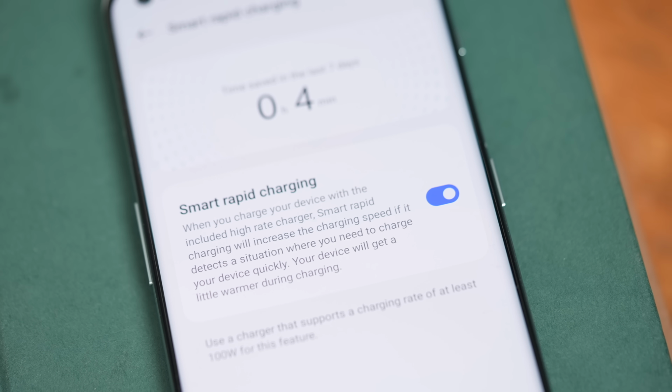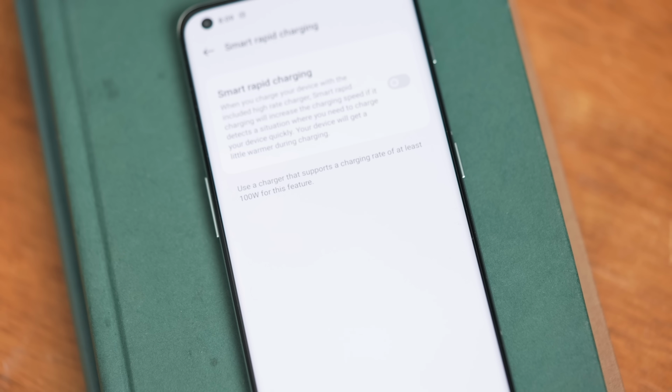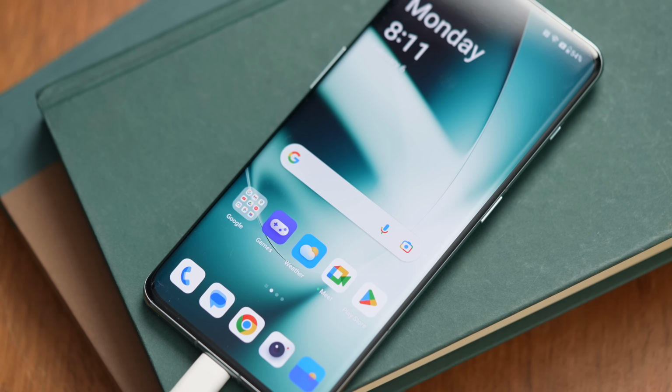Normally, for battery health, manufacturers slow down charging once a phone gets to 80%, but the OnePlus 11 is consistent and speedy throughout. Now, if you don't want things to be so fast, you can turn off Smart Rapid Charging, and by default, the phone will slow down when charging overnight. It will understand your sleeping and wake-up patterns and only begin to charge after 80% when it's close to your wake-up time.